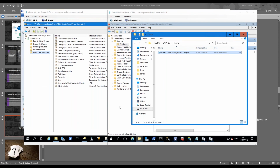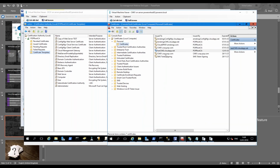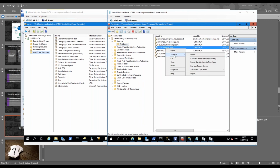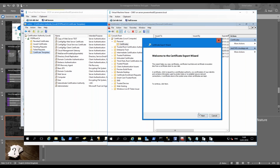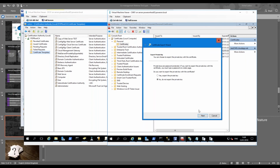And then you can repeat the same process to create your management certificate as well. With the management certificate, you have to provide the common name as well. It doesn't need to be unique, so it doesn't need the cloudapp.net domain name, and you can use your local domain name there to generate that.